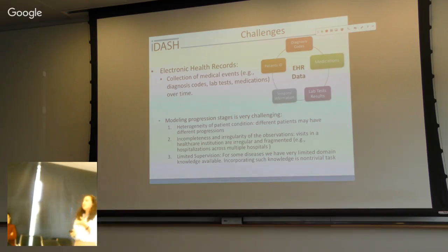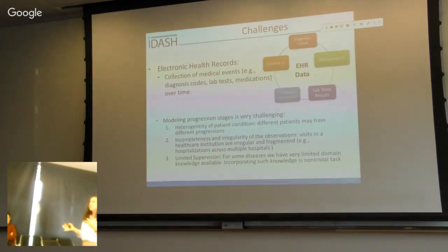In addition, we found a lot of the records were incomplete or irregular. Because we were looking at hospital data, it's possible that patients go to different hospitals along the way, or perhaps just don't go to the hospital until things get really bad. Finally, we found that for some diseases, there's very limited knowledge, and it's hard to incorporate the knowledge, and it's not a trivial task. So even for the diseases where we have that knowledge available, figuring out how to incorporate it proves to be a challenge.